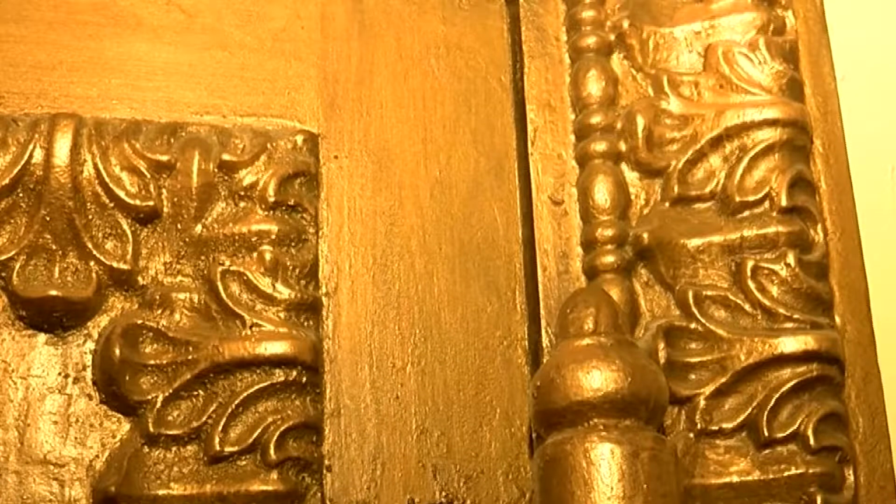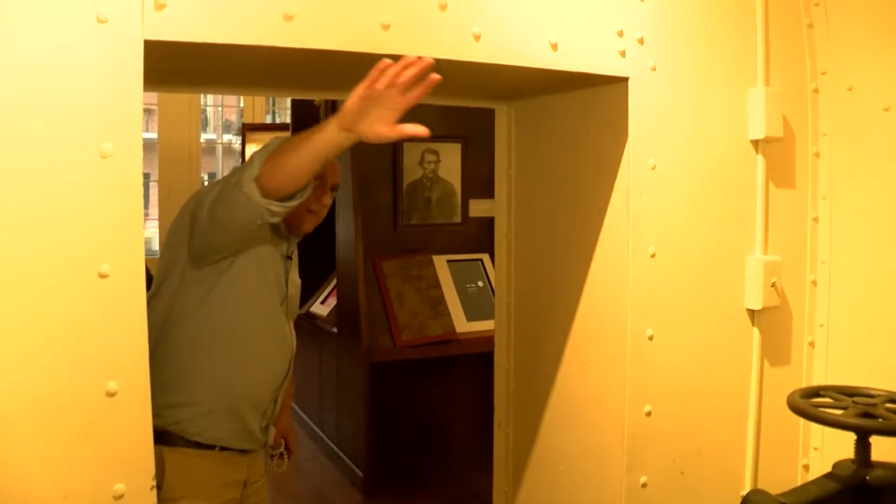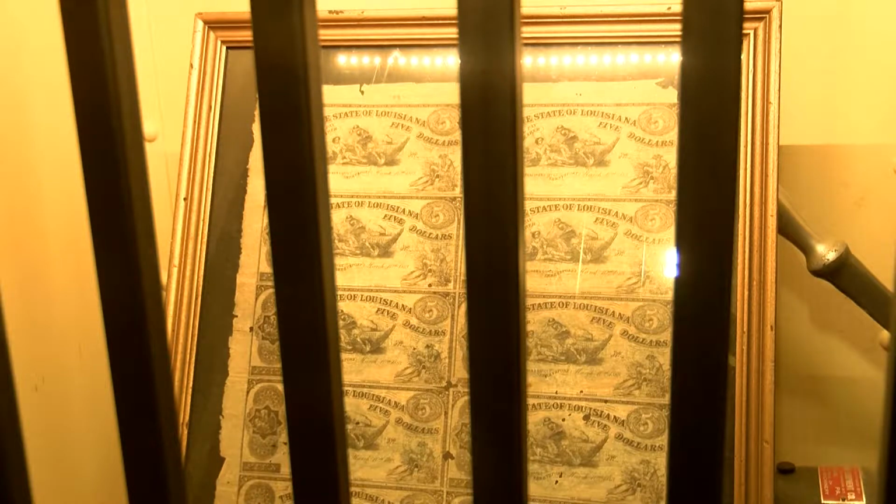They actually had the equipment and the black powder to blow the vault doors off. So notice how that goes flush right there. You can't get enough black powder in there to blow the doors off. This is all cast iron. See the vaulted ceiling? And part of our collection is some of the sheets of money. See the uncut sheets? That's actually how they printed them out. It's called obsolete currency now.